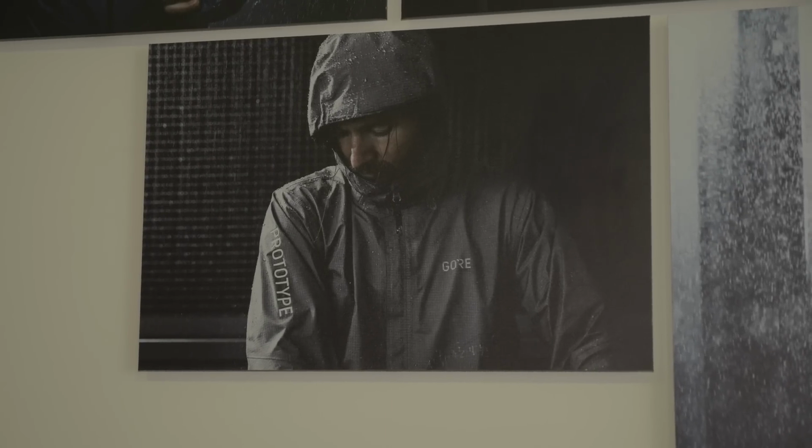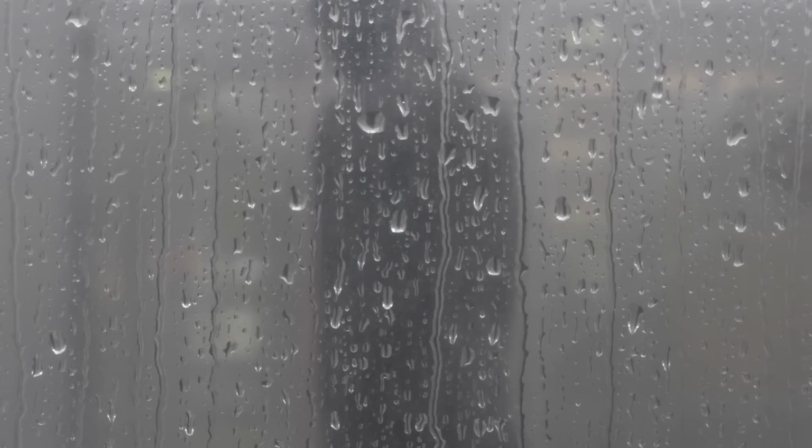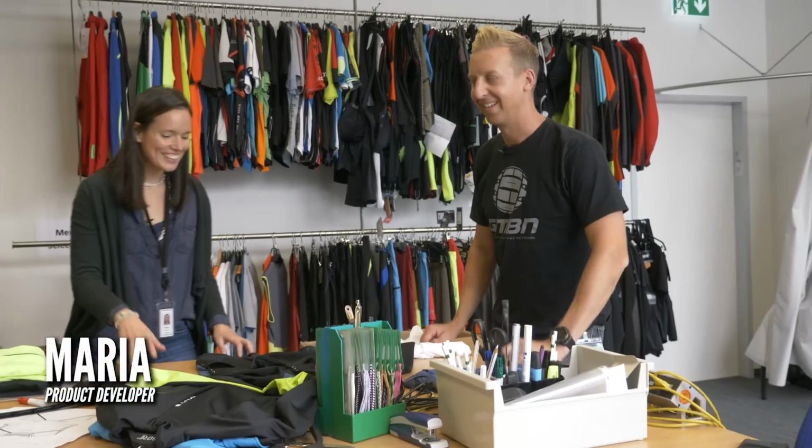After an initial period of field testing, refinements are made to the next round of prototypes, and this continues until the product is perfect. I checked in with Maria about her role in this final stage of development.